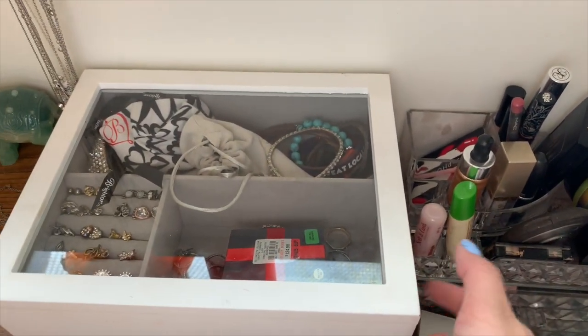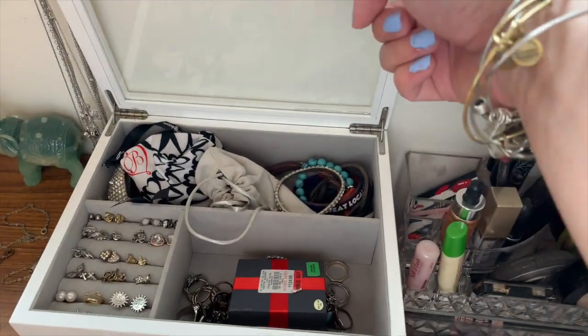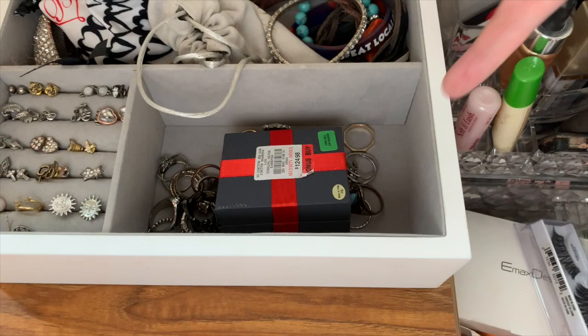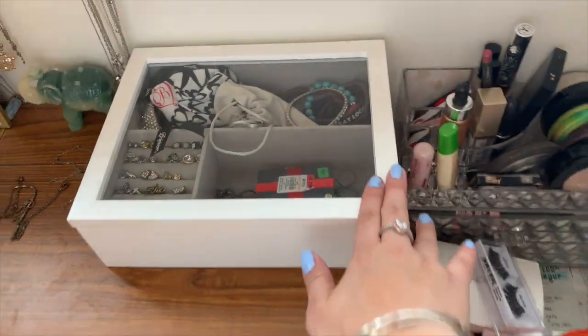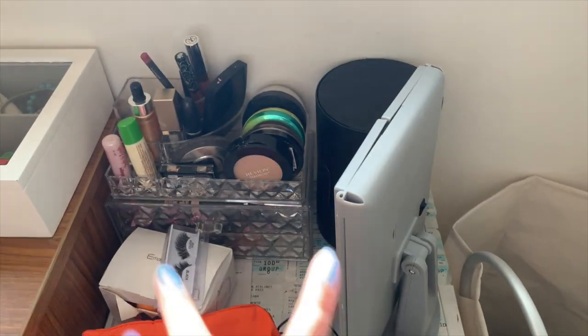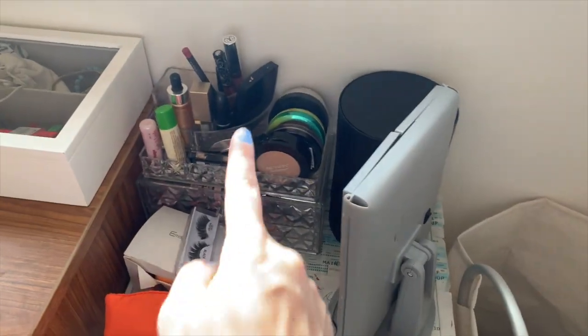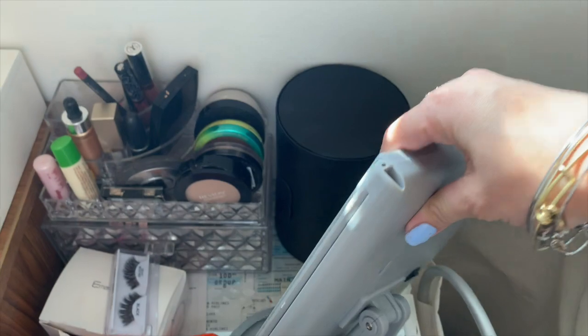This box I got from Target, and it's a jewelry organizer. It holds everything like super well. I keep all my rings, earrings, and then bracelets and watches in there. So yeah, I really like this. And then right here is like my makeup area thing. So I keep all my makeup in there. All my brushes in the James Charles brush case set thing.